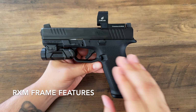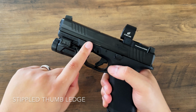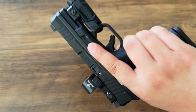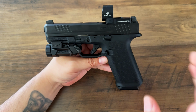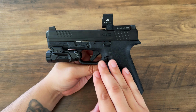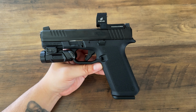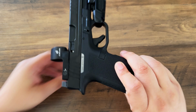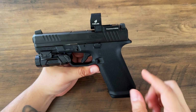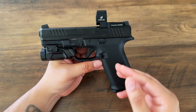Continuing with the RXM and the frame features, we have a 1-slot pic rail. You have a thumb ledge with some stippling here for both right-handed shooters and left-handed shooters. But if you're a lefty, just keep in mind that this might not be the gun for you because the manual controls are set up for right-handed shooters only. The mag release and the slide lock are right-handed shooters only, and you can't swap, unfortunately, to the other side. The takedown pins are on both sides because you kind of need those to remove the slide from the frame.